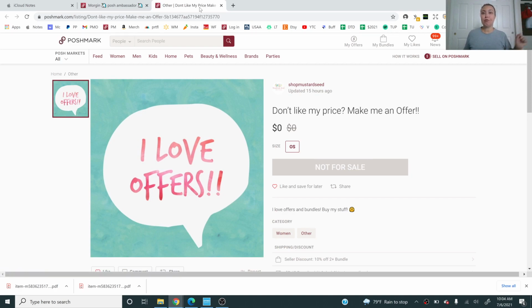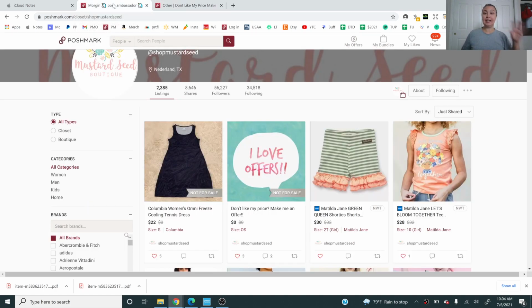It doesn't say reasonable offers. It doesn't say all these rules about offers, and that's why I love it. You just say, I love offers. If you don't like my price, make me an offer, and I think that's perfect. And that's definitely the gist that I like to have when talking to people about offers. So great job on that.